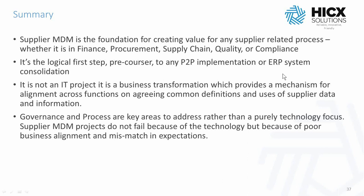So in summary, our view is that supplier master data management is the foundation for any supplier related process. So whether it's going to be in finance, procurement, supply chain, it doesn't really matter. If you haven't established this, it's going to be a struggle. And actually it should be the precursor to any kind of implementation around supplier related projects.